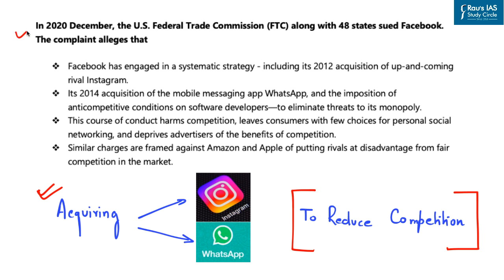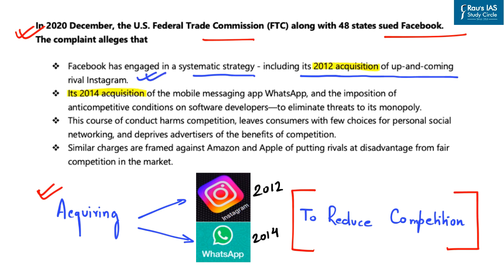So, in December 2020, the US Federal Trade Commission sued Facebook, and the complaint alleges that Facebook has engaged in a systematic strategy, including its 2012 acquisition of up and coming rival Instagram, its 2014 acquisition of WhatsApp, and also imposition of anti-competitive conditions on software developers to eliminate threats to its monopoly.